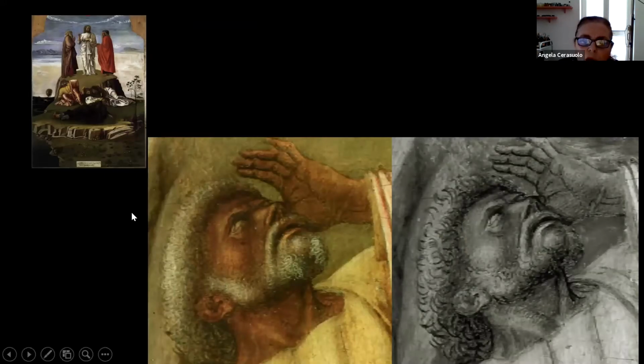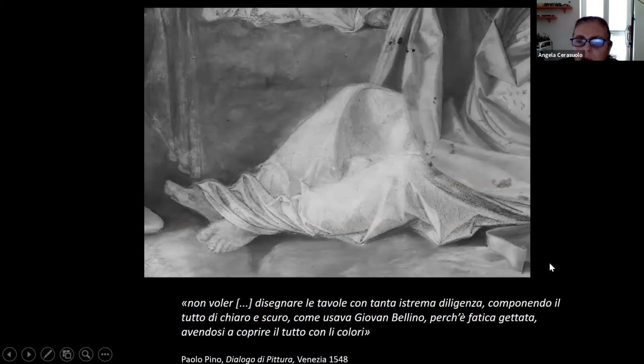We know that also in the Correr painting he used to draw every detail of the painting very accurately, and this was also done in our painting. Let's see this beautiful underdrawing that we can see in the clothes of San John in our Transfiguration. You see, there is a drawing with the brush, very precise, very modulated in tone, and very accurate.